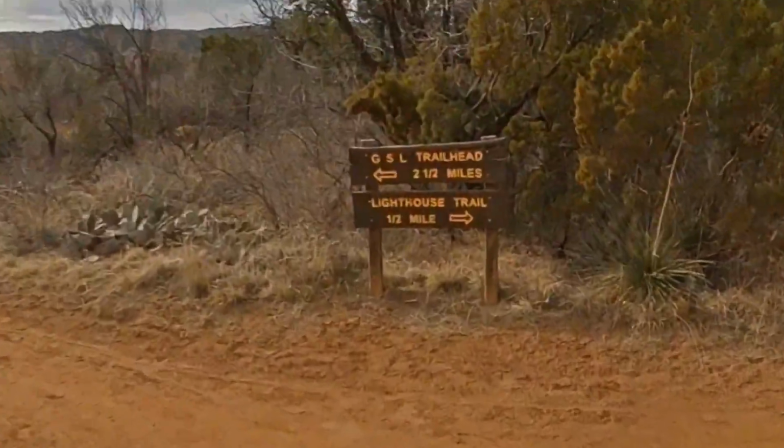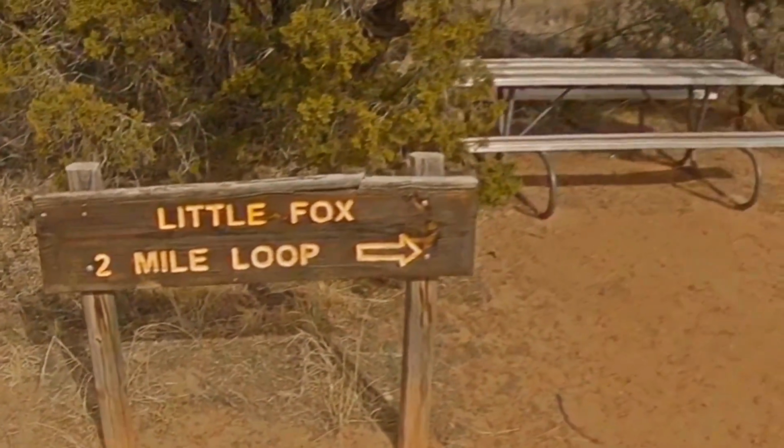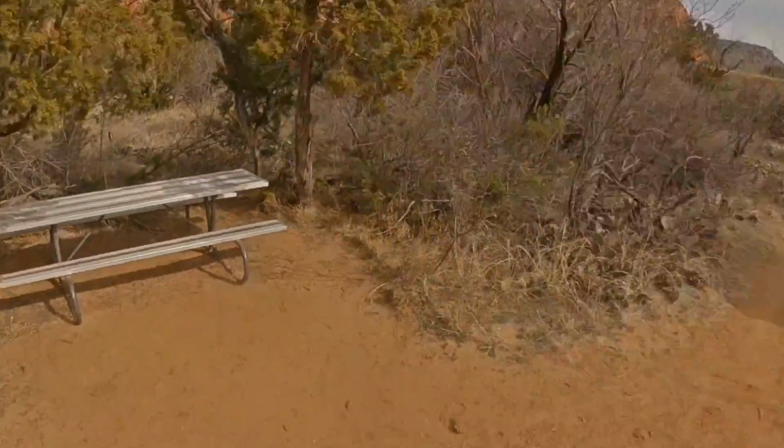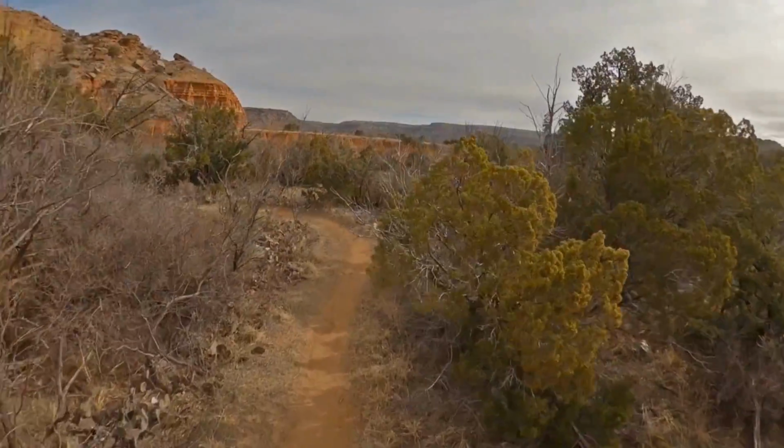So here's where all these trails come together, the GSL Lighthouse Trail and Little Fox Loop. So we're gonna go on the Little Fox Loop, right in the middle of Sunday Canyon here.